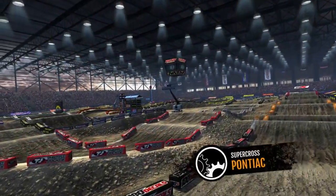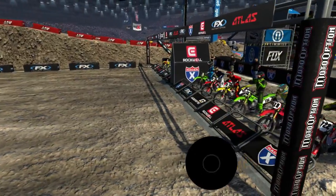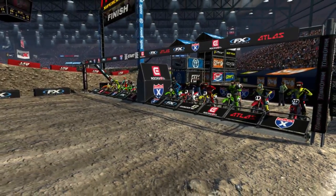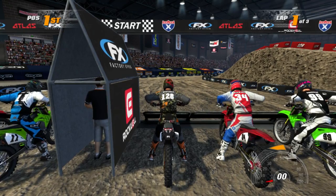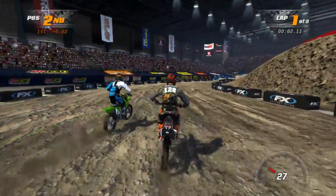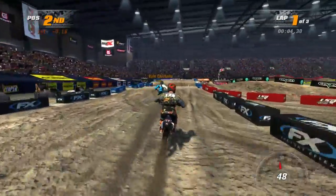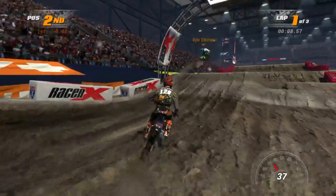And here we go, let's get a race going. We're getting a 42 off the gate, 51, 52, which is actually really weird that the frame rate's increased. Going from the cinematic to the game, the frame rate actually increased. The cinematic is only running at 30, and this is running at about 46 right now.